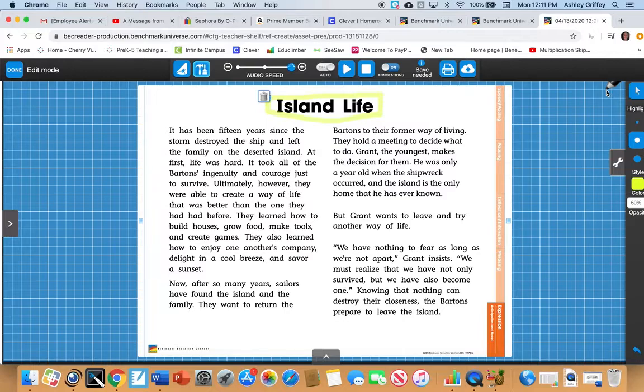It has been 15 years since the storm destroyed the ship and left the family on the deserted island. So I know that this family experienced a shipwreck based on that first sentence. I'm going to go back and reread it and highlight it. It has been 15 years since the storm destroyed the ship and left the family on the deserted island. That is a scary and serious thing.